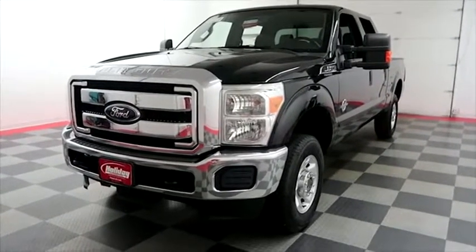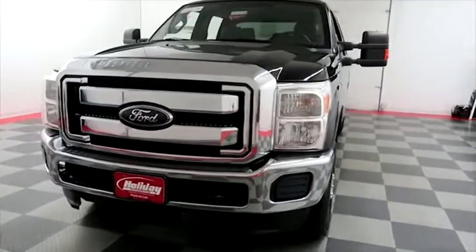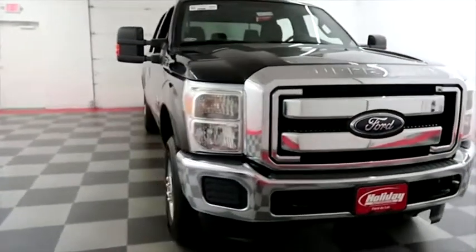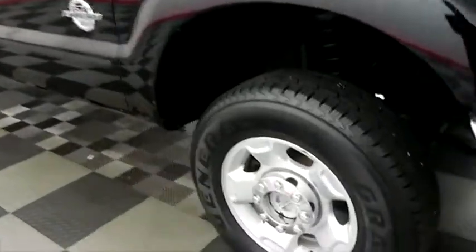Today we're going to take a look at a 2011 Ford Super Duty F-250. Stock number is 18F740A. Starting right away up front, you have a nice chrome grille as well as the easy access front tow hooks. A look down the passenger side. You do have alloy wheels wrapped with General Grabber tires.